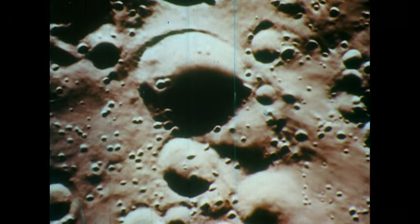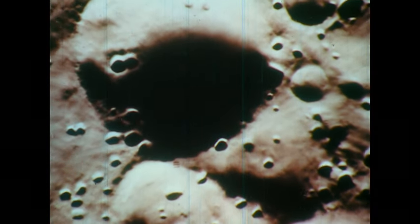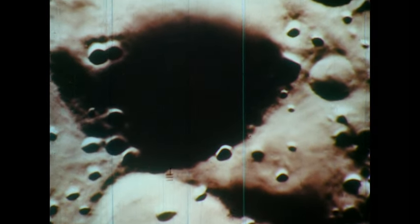1967, Surveyor 3 landed on the moon in a crater of Oceanus Procellarum, the ocean of storms. With Surveyor's electronic eye, we viewed the lunar surface. With its mechanical arm, it dug a small, shallow trench in the lunar soil.